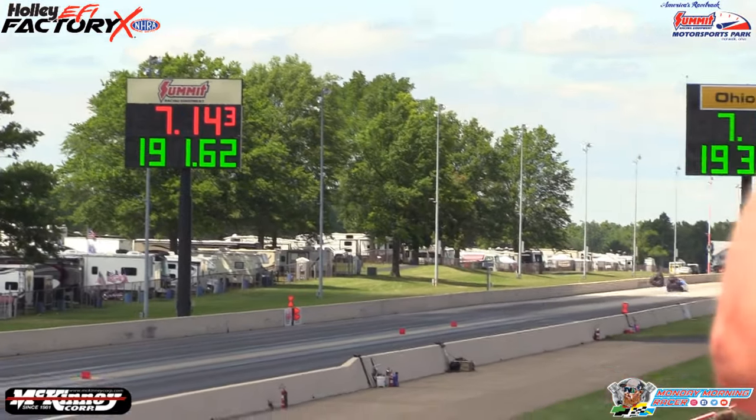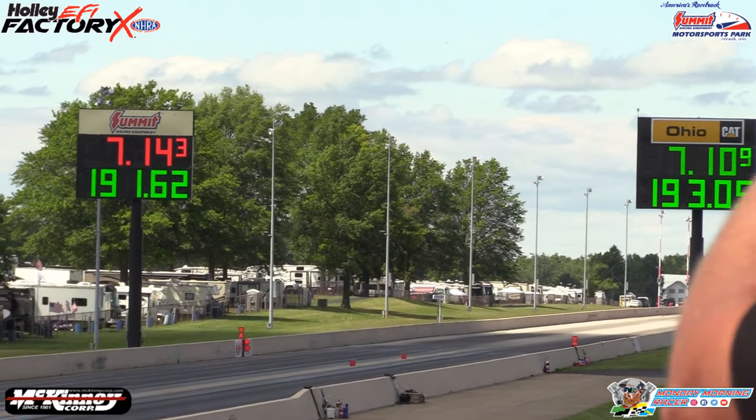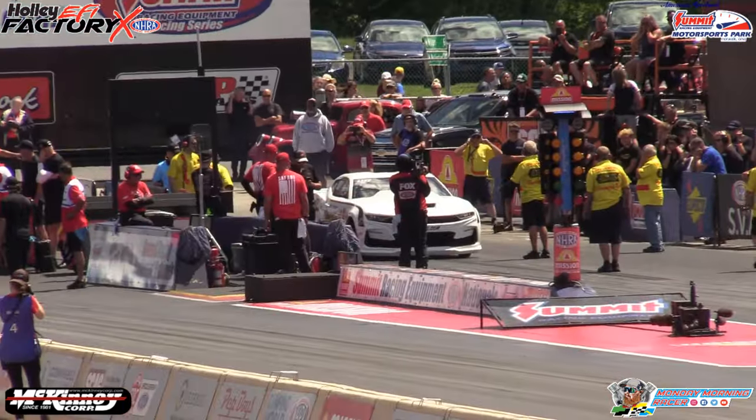And Stanfield to the final, 710, 193 miles per hour. Aaron Stanfield bagged himself 300 plus on the starting line. Outruns Chris Holbrook down the track.